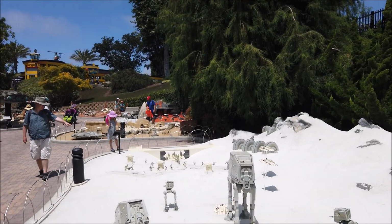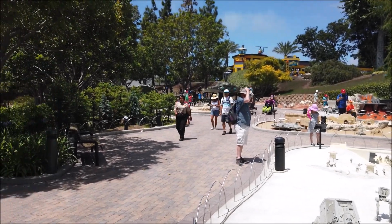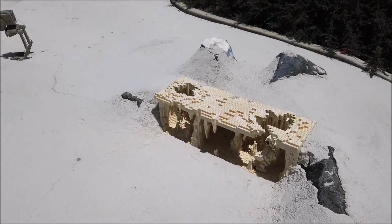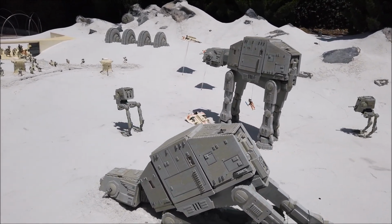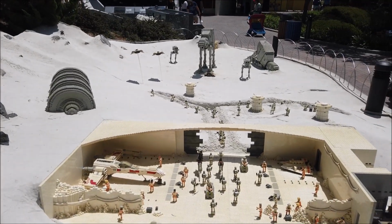So here's kind of an overview of how this little Star Wars area looks. There's like a pit with a different planet. We'll start here with Hoth. You got the Wampa and you got Luke. You got Luke going up the AT-AT. And the view from inside Echo Base.